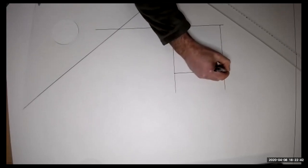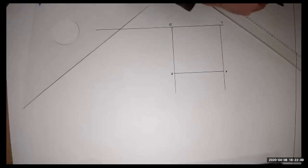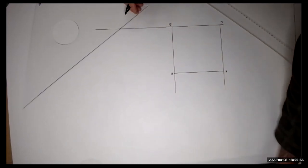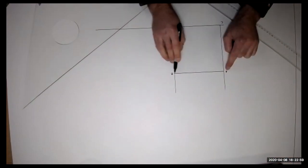So that was A, B, C, D. So there it is. So A, B, C, D. And so I'm just looking at my task sheet. So AB, so here, this AB line is 100 degrees.